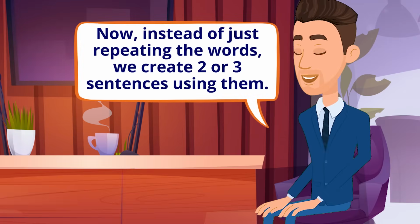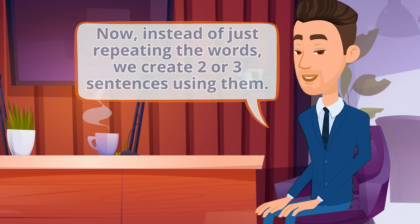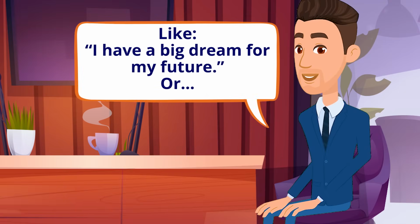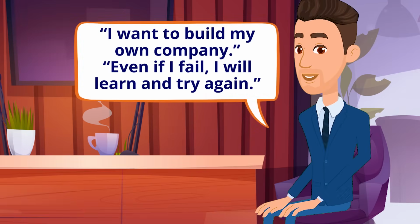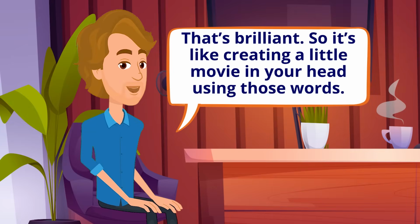Now, instead of just repeating the words, we create two or three sentences using them. Like, I have a big dream for my future. Or, I want to build my own company. Even if I fail, I will learn and try again. Now you have a little story. Your brain sees a picture, a feeling, not just a word. That's brilliant. So it's like creating a little movie in your head using those words.